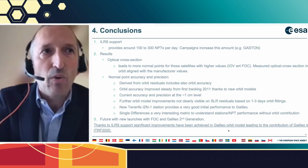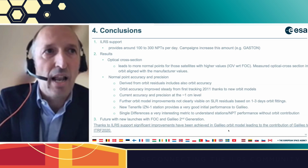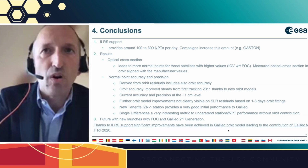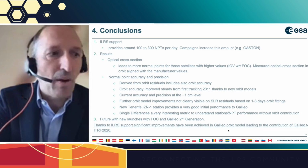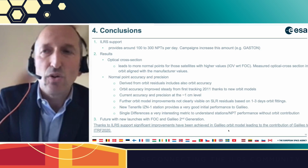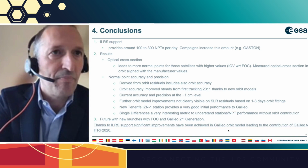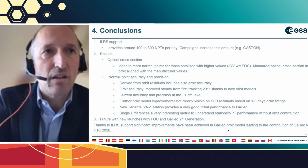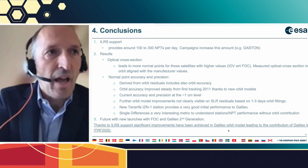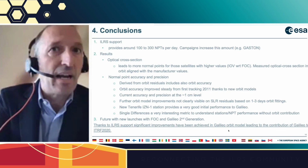For that, we are looking into the new Tenerife station that is providing a very good initial performance, and doing single differences to other stations to get better knowledge of the normal point performance without orbit contribution, and also looking at alternative normal point formation as mentioned by Michael this morning. Then there are new satellites under production and new satellites ready to be launched. And finally, I want to thank ILRS for the support for the Galileo mission.